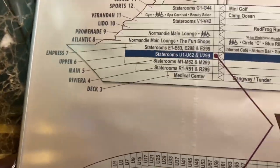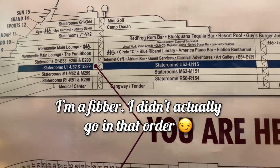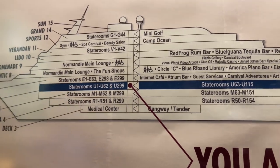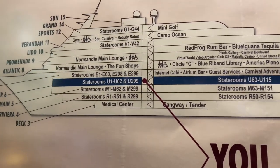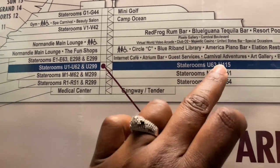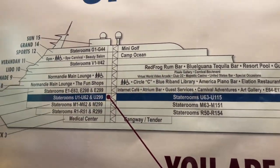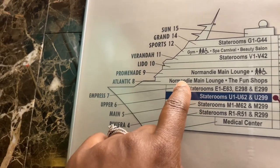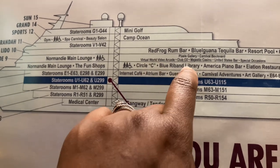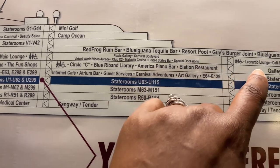We're gonna go to some of the main popular areas of the ship. We're gonna probably start with deck 7, and we're going to go to the internet cafe, atrium bar, guest services. Well, we're just gonna kind of take a look at those, Carnival Adventures and the art gallery. And then from there, we're gonna go up to the Normandy Lounge, fun shops, check out Circle C for where the kiddos go, Elation restaurant, piano bar, and all that good stuff.